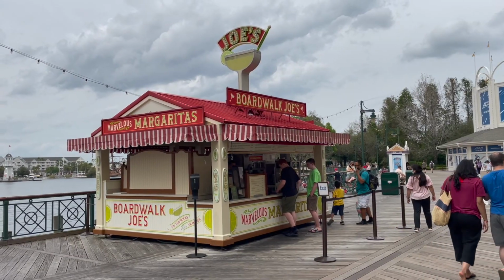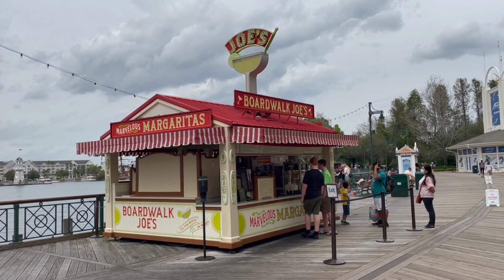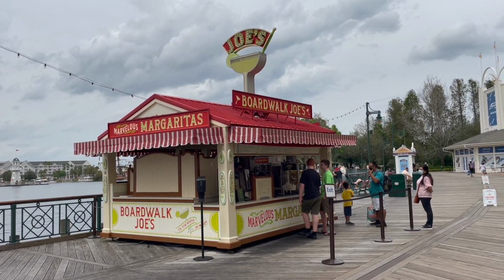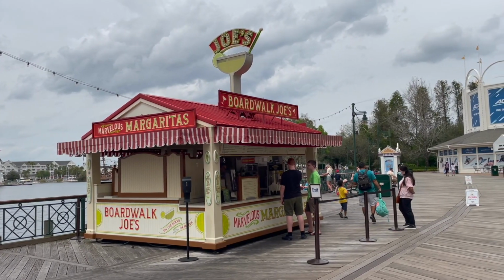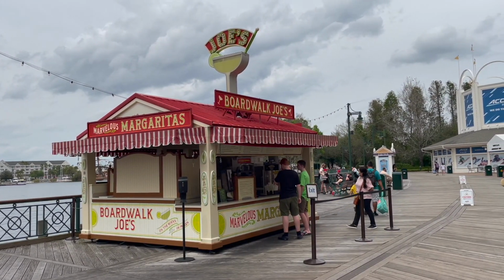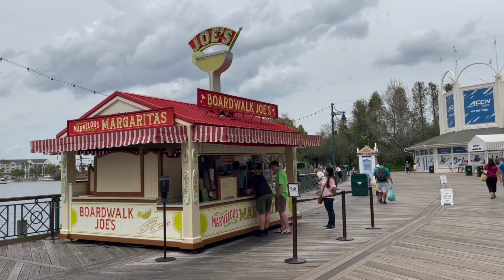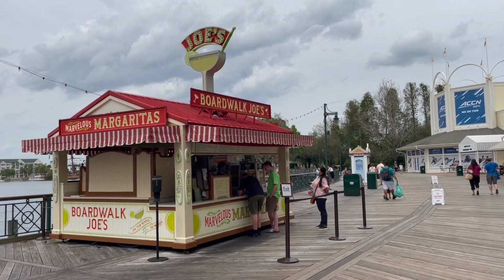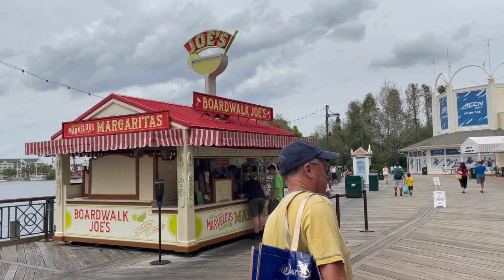Now, this is something that I absolutely recommend. Marvelous Margaritas, Joe's Margaritas. It is fantastic. Now, this used to be a coffee stand, but they switched it to margaritas, hence the name Joe's Coffee, and now it's Joe's Margaritas. And margaritas are better than coffee. You can have coffee in a hotel room, but you can't have a margarita in a hotel room. So this is so delicious.